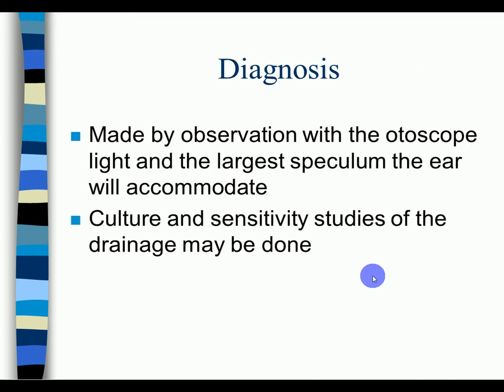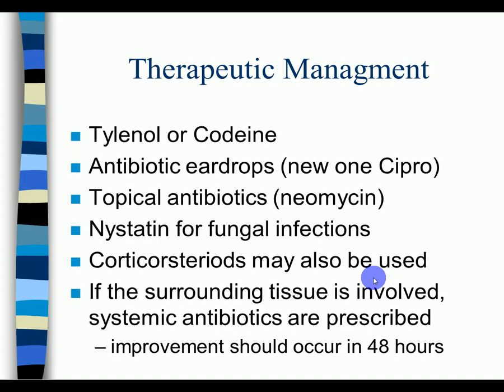Diagnosis is made by observation with an otoscope light and the largest speculum that the ear will accommodate, and you want to do a culture and sensitivity on that drainage if you're not sure and it's not clearing up with antibiotic therapy. Therapeutic management: Tylenol or codeine. If it's just mild, then we'll give them some Tylenol. If it's severe pain they're complaining of, they may give them some Tylenol with codeine or Tylenol 3. Antibiotic ear drops, the newest one's Cipro, and we'll be using that one quite often. Topical antibiotics like neomycin. Nystatin for fungal infections.